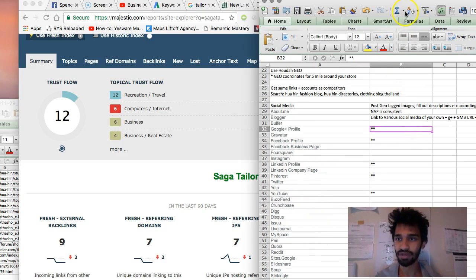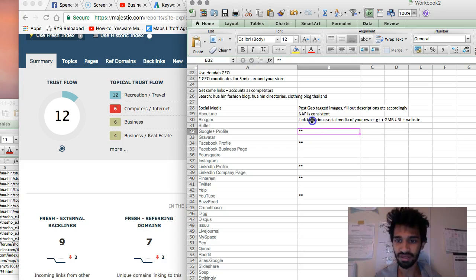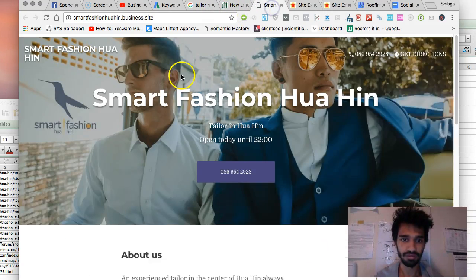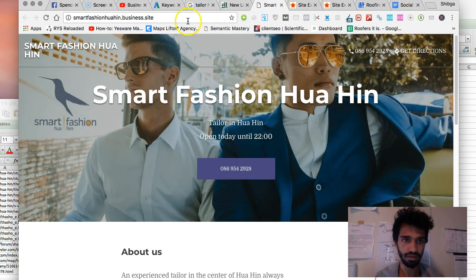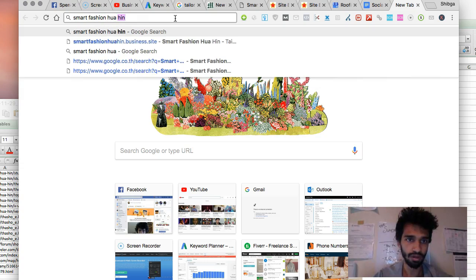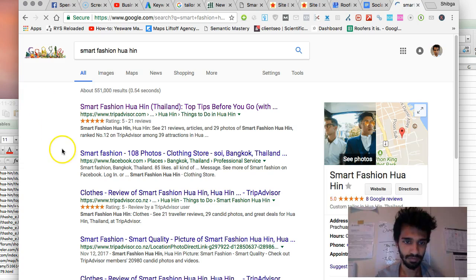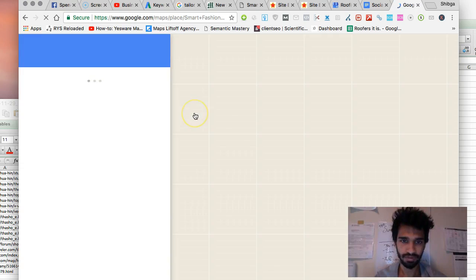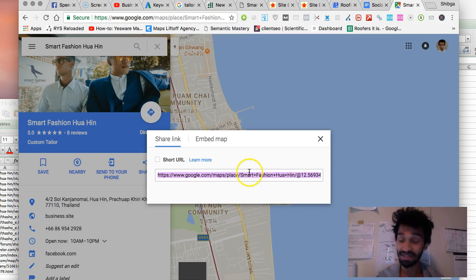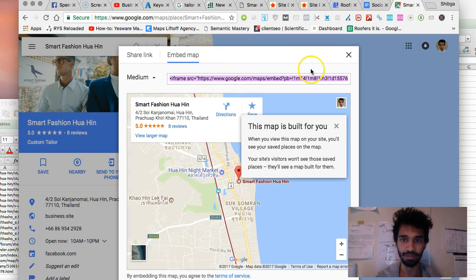But the link you definitely want to have in pretty much all of them is your Google Plus URL, the GMB URL. So actually, let me see, this URL right here, Smart Fashion Hua Hin, in case it doesn't show up there. Maps. All right, so this URL right here. This one, and if any of the websites you make lets you put in an embed code, like it has HTML, then you can put the iframe. That would be even better.